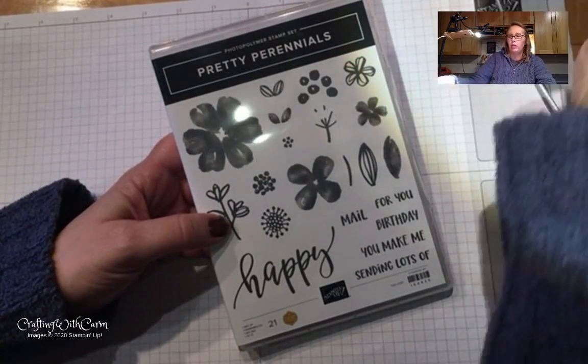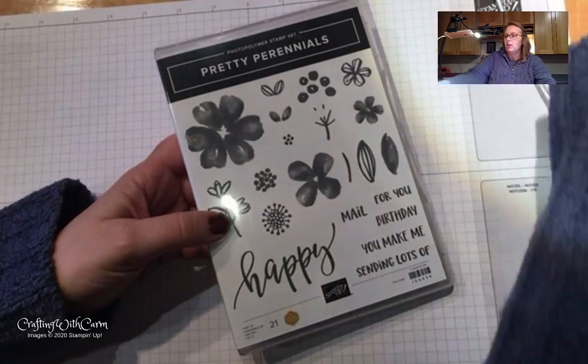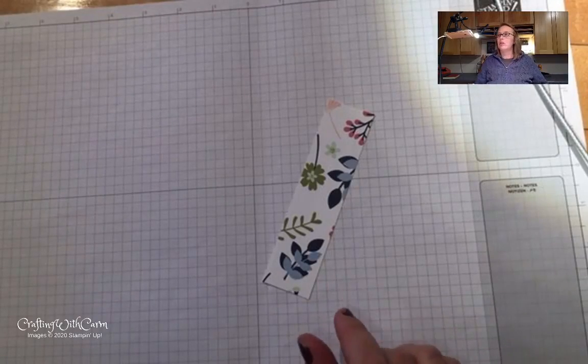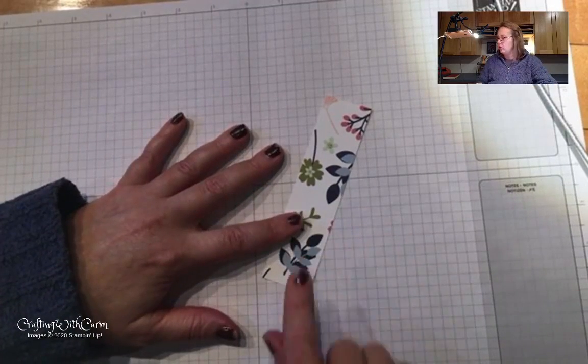Tune in next week, we're going to go through all the designer series paper I have. Here's one side and here's another side. So tonight I want to show you a trick. So this is, we glitched there for a second. Tonight, oh that was my arm. Tonight I'm going to show you a trick.